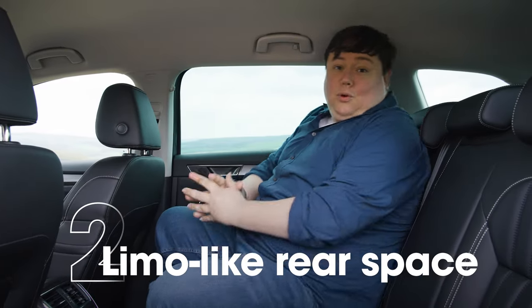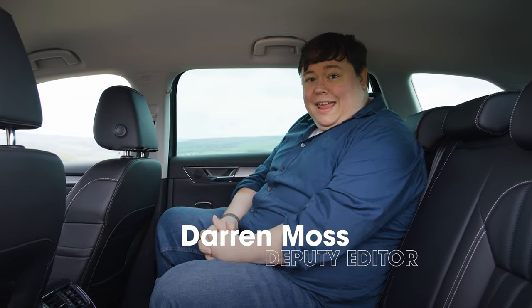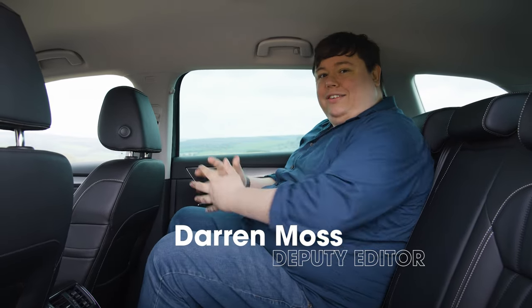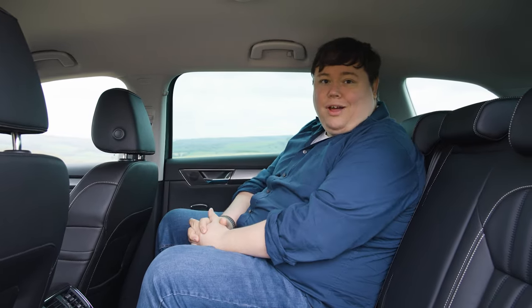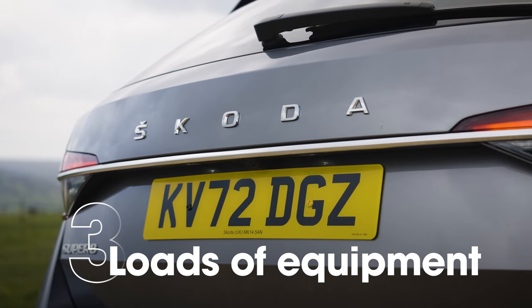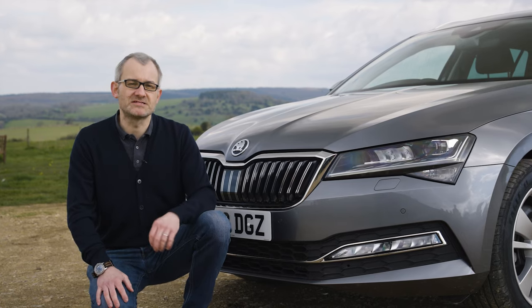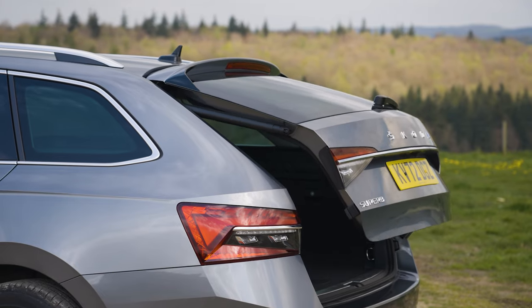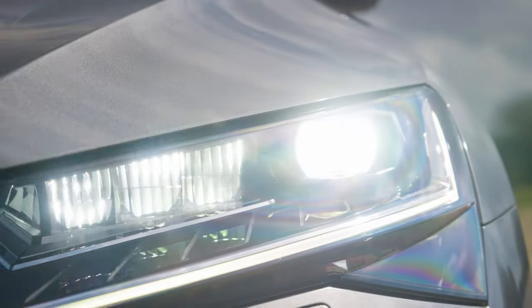As well as having space for all of your stuff, the Superb also offers lots of room for your passengers. Even taller folk can really stretch out in these rear seats, and there's more room up front than you'd find in most costly rivals. We're particularly keen on the SEL trim level, because this comes luxuriously equipped, yet is still very competitively priced. You get everything from an electrically operated tailgate to these powerful matrix LED headlights.